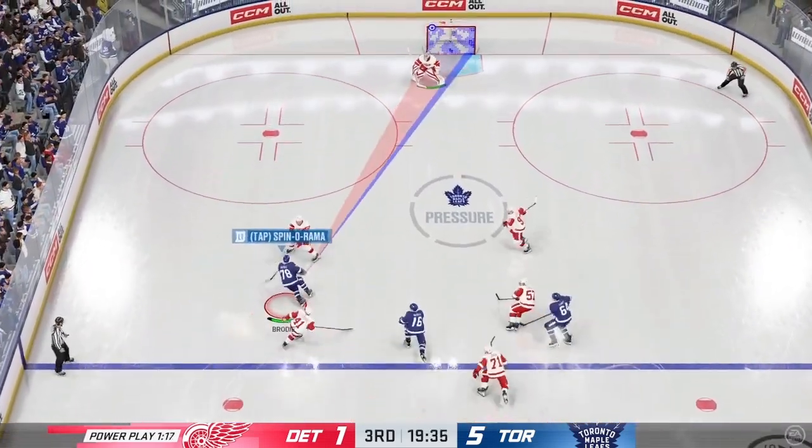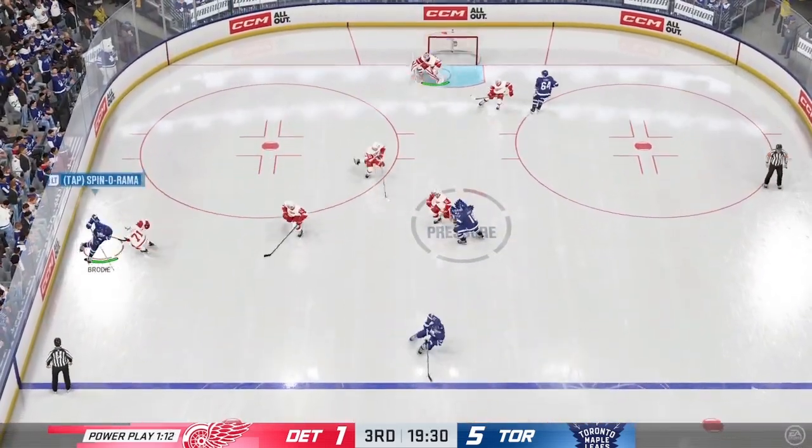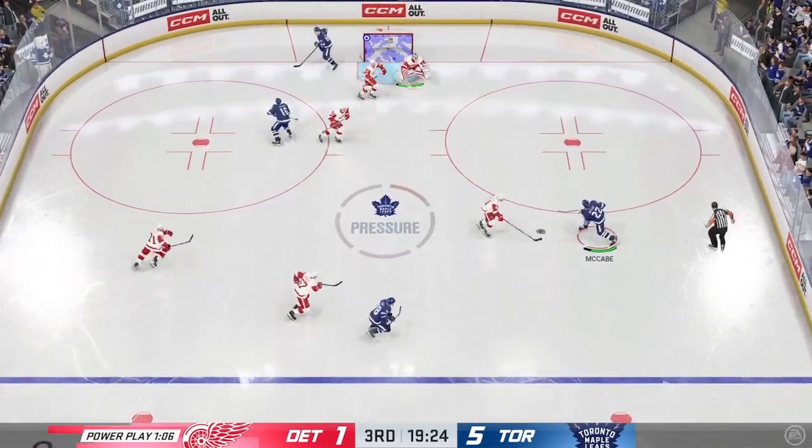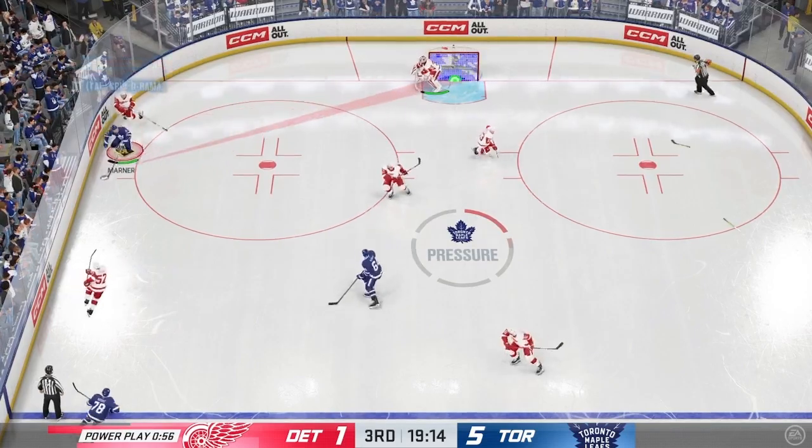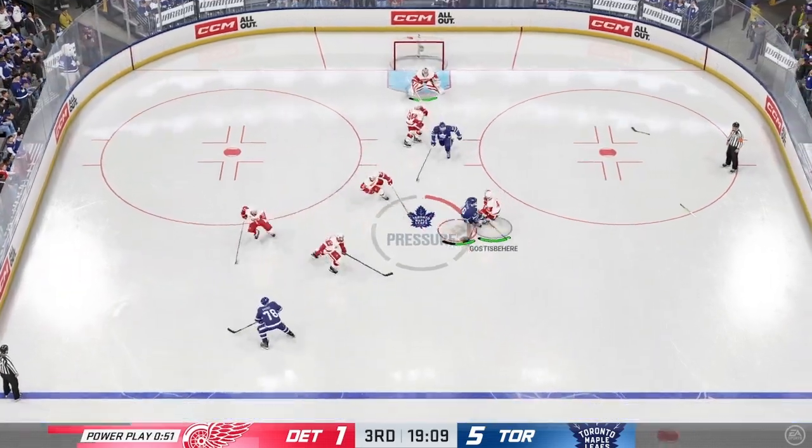And half the bench is up, right? They want to see what the heck's going on. And on the other side, he's in the laps of his opponent. You've got to collect yourself and get out of there. Can't hang on after that hit. Jabs the puck away.